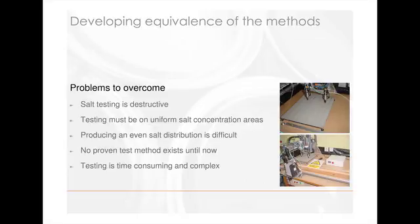The thing that we had to do first, to make anybody sit up and notice, is prove equivalence between the two methods. So how on earth did we do it? Now, the difficulty is, I said to you a couple of seconds ago, that salt testing, you're supposed to say no. Oh, no. Salt testing is destructive.